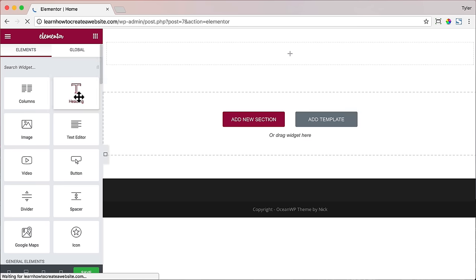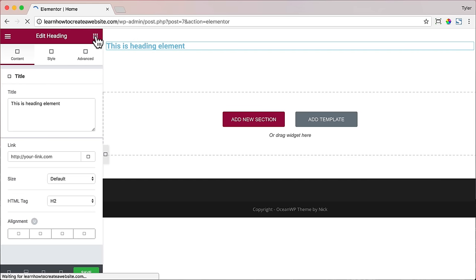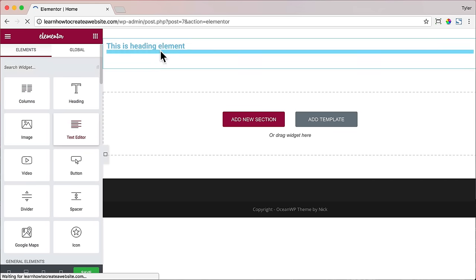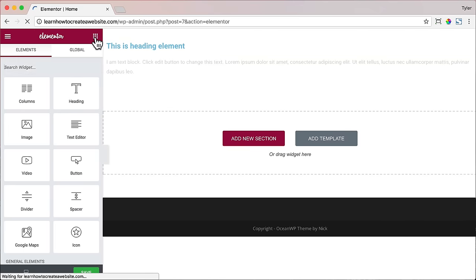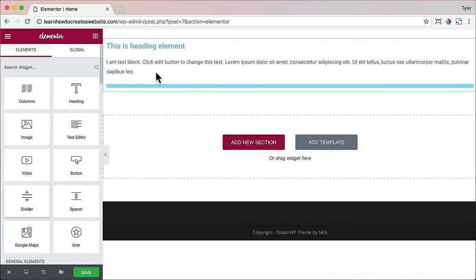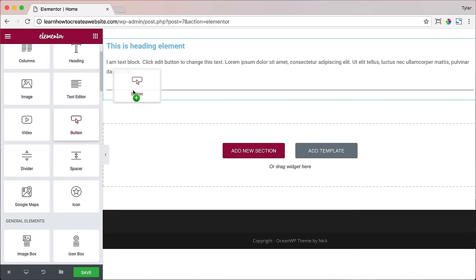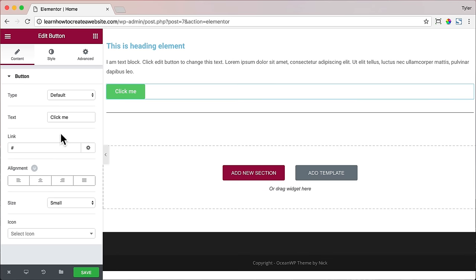And we can add in text heading and click this button up here to add more. Then we could put in a text editor. It's just like regular text. Or we can add in a video or a divider. And we can also add in a button. We can also do a testimonial or a Google Maps. So you get the point. You can add practically anything.